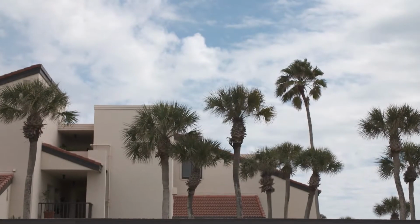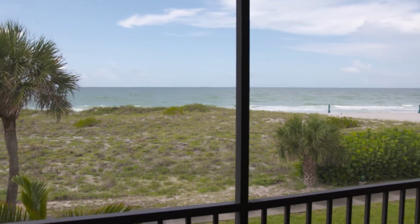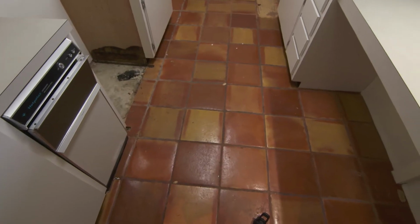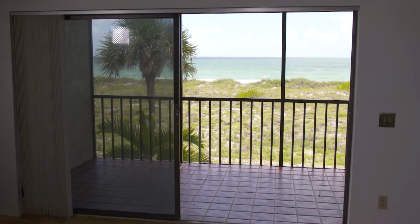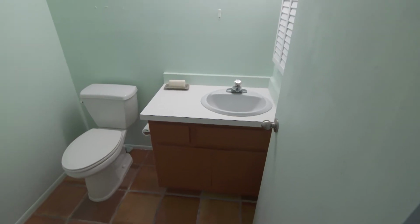When we found this 1,200 square foot condo, we obviously fell in love with the view. The inside, not so much. We have a lot of work ahead to get this thing updated. The main living area is spacious and it really puts that view front and center, but the original kitchen is tiny and the bathrooms are a total mess.